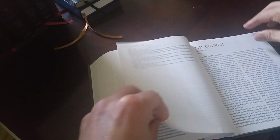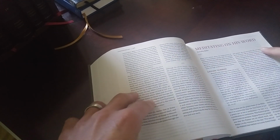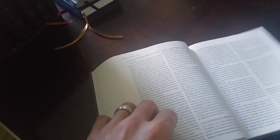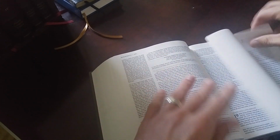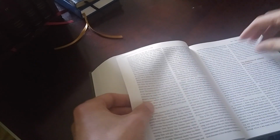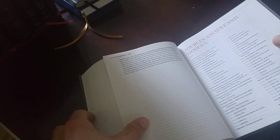You get some essays by some contemporary theologians. Some of them are of devotional quality. For instance, Meditating on His Word by Tim Keller, PCA pastor. Creation and the Fall by Daniel Mars. Let's see, there's some other interesting stuff here. Article on the Church, various doctrinal articles. And then you have this, and I appreciate this as a Reformed guy myself. You have the creeds, you have the Apostles' Creed, the Nicene Creed, the definition of Chalcedon, Athanasian Creed, and then you have the whole list of all the sources, both ancient and modern, that contributed to the stuff in this book.